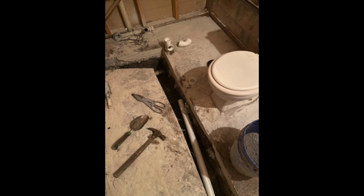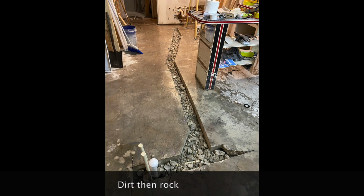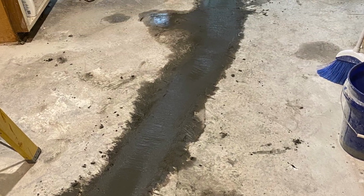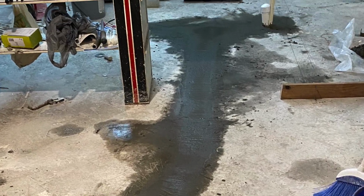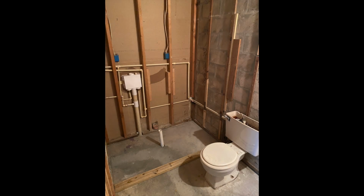Anyway, I laid in the pipe and I made sure it had the proper slope for drainage, packed it with rock, and then put cement over the top of it to seal it back up. Of course, I pressure tested and labeled my pipes so that I'd know which ones were hot and cold. Since I had already run PVC out to the kitchen sink, it seemed like a good idea to do that throughout the rest of the unit. So I did that. I replaced all the copper lines with CPVC.